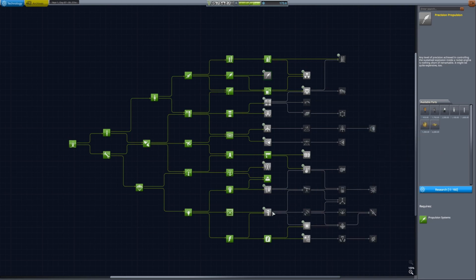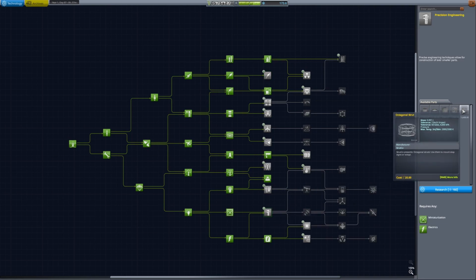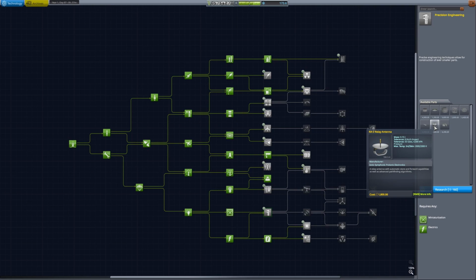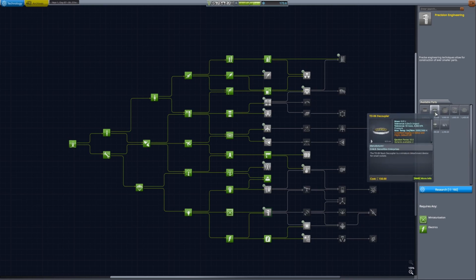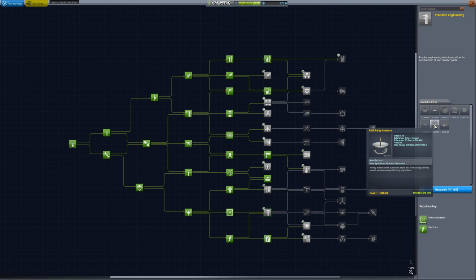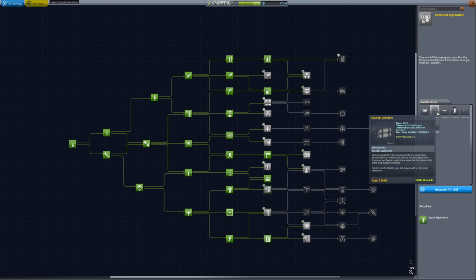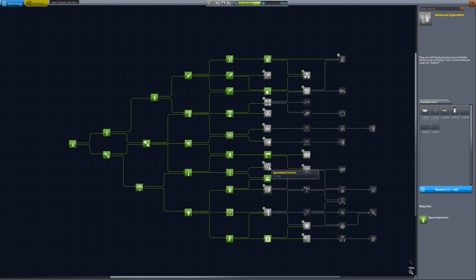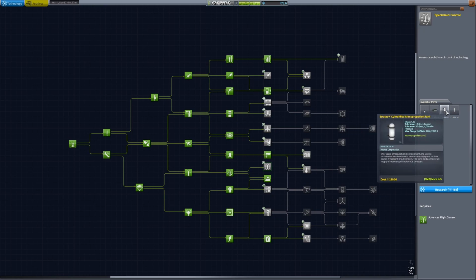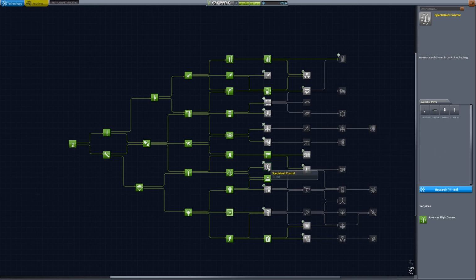I don't think I need precision propulsion yet. Precision engineering allows me to do communication satellites. That could be fun. You can do them anyway, but this gives you an interesting way to do them and something that's more specific for it. The ladders are good for manned missions. I think I might try doing some probe missions for a bit. I'm not too much into the aerodynamics or the supersonic flight.